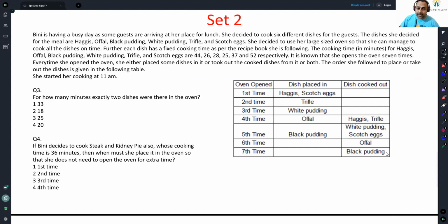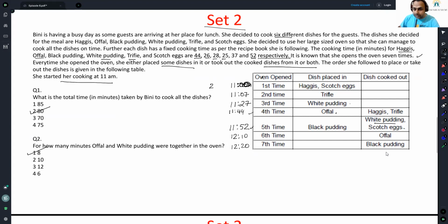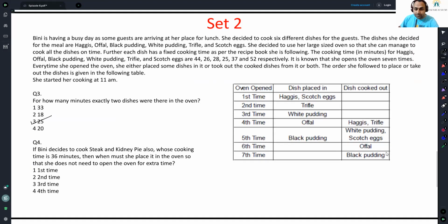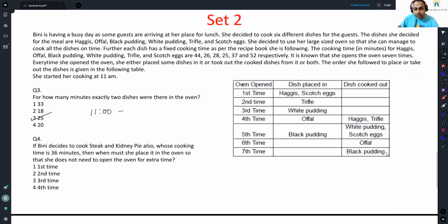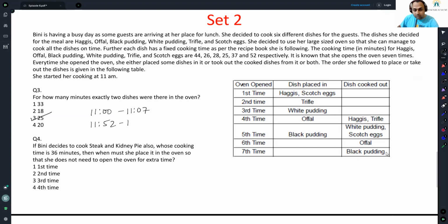Next, for how many minutes were exactly 2 dishes in the oven? Let us see. At this time, we had 2 dishes. At this time, we had 3 dishes. At this time, we had 4 dishes. Then 5 minus 2, so 3 dishes. Then 4 minus 2, so 2 dishes. Then 1 dish, then 0 dishes. So we had 2 dishes for this duration and this duration: 7 minutes here and 18 minutes here. So exactly 2 dishes were in the oven for 25 minutes, from 11 to 11:07 and from 11:52 to 12:10.